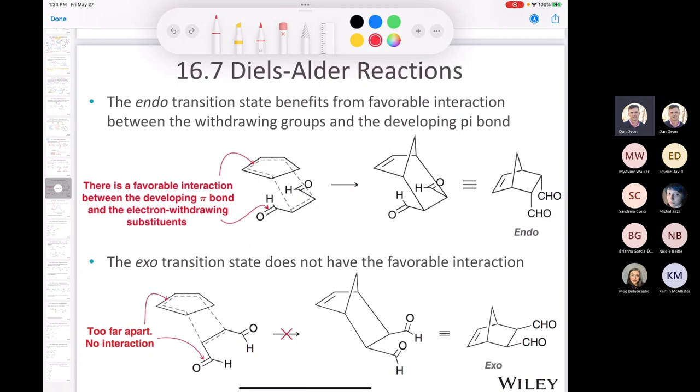We know that there are p orbitals in the pi bond that is formed. So we have p orbitals here, right? And we also have p orbitals in the carbonyl groups from our electron withdrawing groups. And what happens is that it says here the endo transition state benefits from a favorable interaction between the electron withdrawing groups and the developing pi bond. So it's like there's an interaction between the p orbitals here and the new p orbitals that are being formed when we make the new pi bond. It's like there's a favorable interaction there that causes the endo product to be formed.